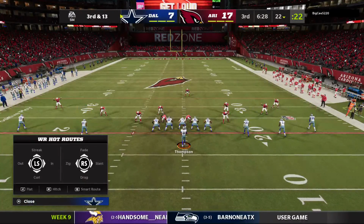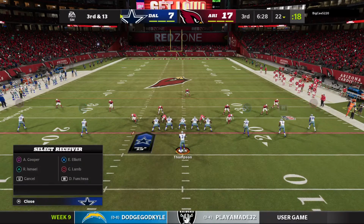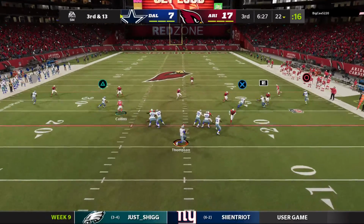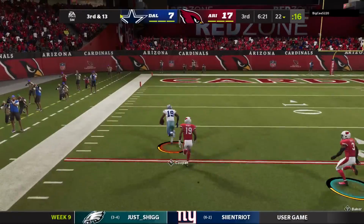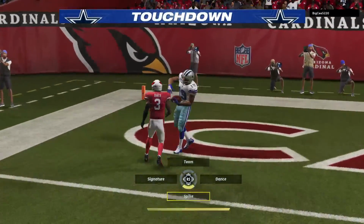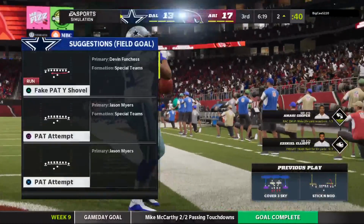This offense in desperate need of a conversion as they come up on 3rd down. They're going to look to throw. Looking deep in the direction of Cooper. He's got a man. Complete. Touchdown, Cowboys. Amari Cooper. 78 yards.